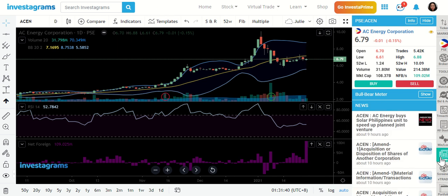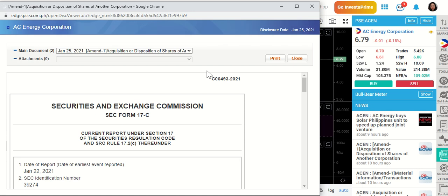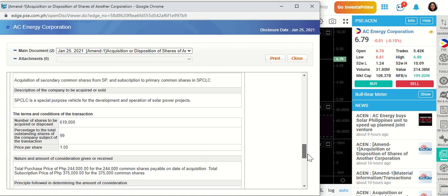Let me see, maybe I'm not updated. This is new. AC Energy buys Solar Philippines unit to speed up planned joint venture. That's a good one. What about this? So a lot of good catalysts are coming out for ACEN.